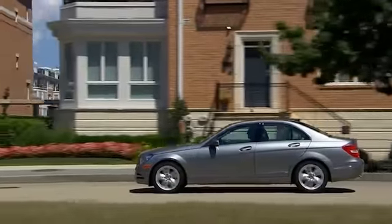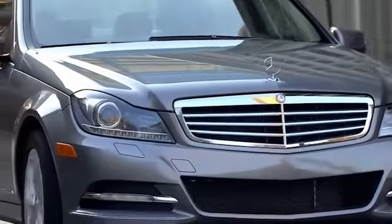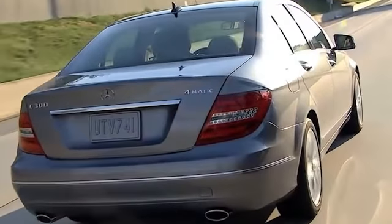Safety measures abound. Features like blind spot assist can help alert you to unseen vehicles in the adjacent lane, while lane keeping assist helps to warn you if you're drifting out of your lane. The 2013 Mercedes-Benz C-Class sedan. No compromises.